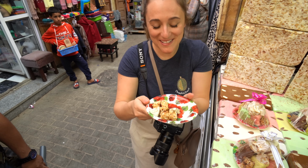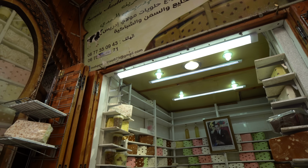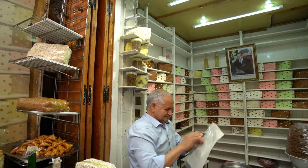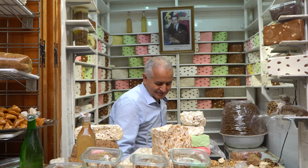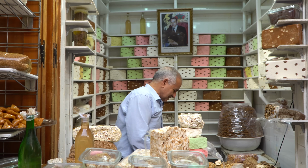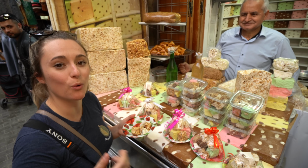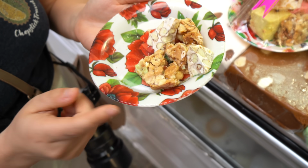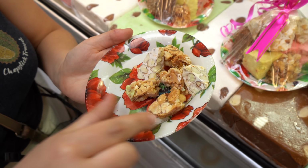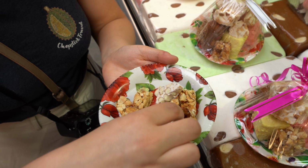Shukran. So we are at a very interesting stall right now for another traditional candy, halwa mulhedris. I hope I am saying that right. This stall is one of the most famous and oldest in Fez selling this traditional kind of candy, almost like a halwa or a nougat. And we have a couple different kinds. They're all handmade. I've got almonds, peanuts, all here, pretty natural, all handmade and hand cut.